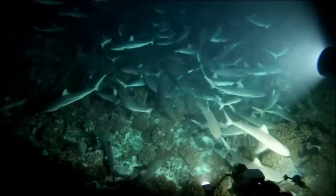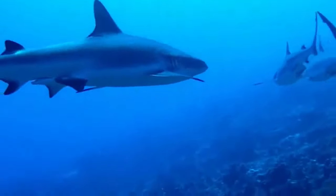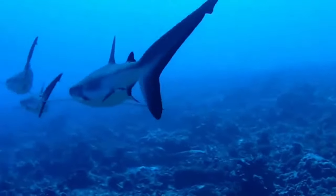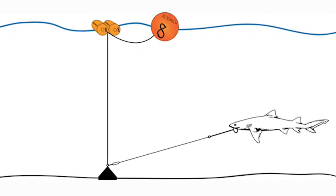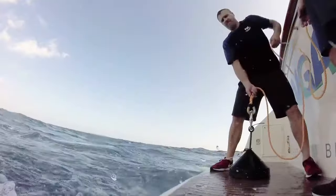So my specialty really is in putting sensors on the animals themselves. For example, we have sensors that will measure speed or acceleration, or video cameras. You can actually see right now, this is a camera attached to a gray reef shark. So you get this shark point of view of what's going on. We can put sensors in their stomach to see if they're digesting or if they've eaten.